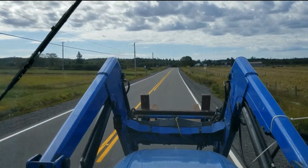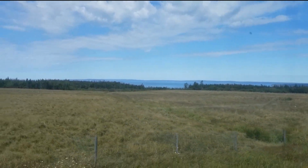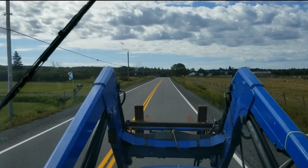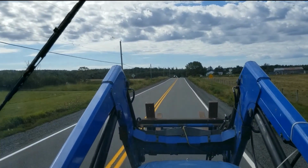Alright guys, the field's just right up here on the left. Nice view up here too. See the water. You'll see more of the drone when I get it up. Hopefully it's not too windy. The wind's blowing a little bit here, but it should be okay. We're at the top of the hill here. Anyways, I'll get back to you in a second.